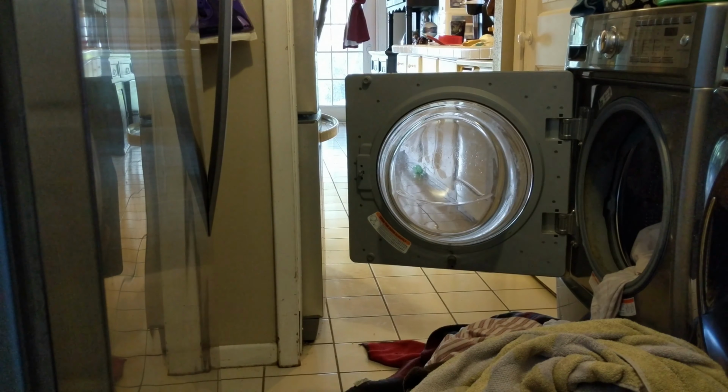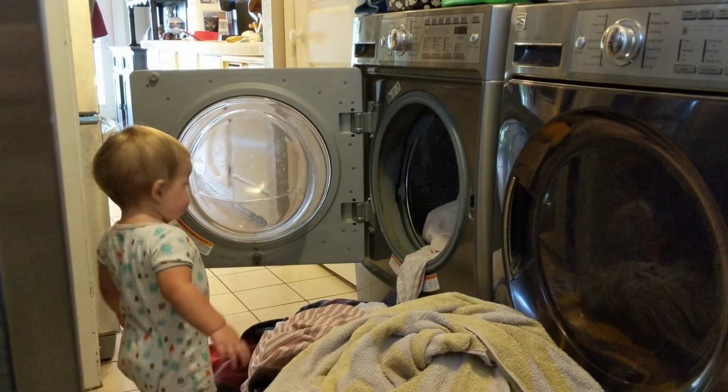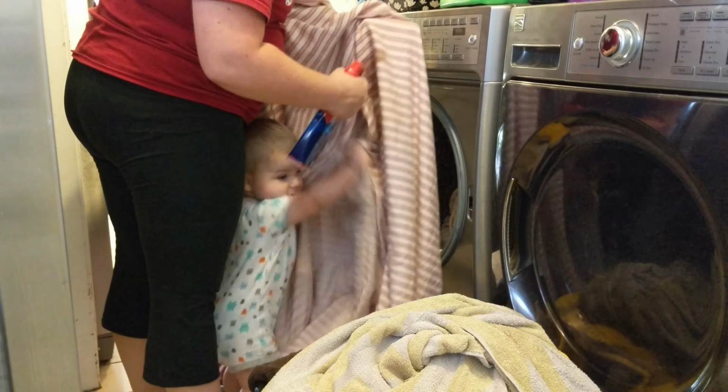And of course, Wyatt is in here trying to help me out, trying to get in the washing machine, trying to move my camera, and everything. He's trying to do it.